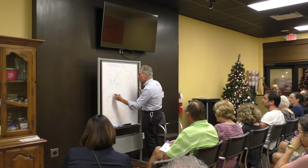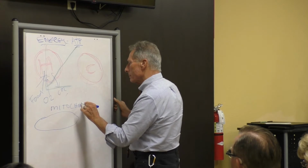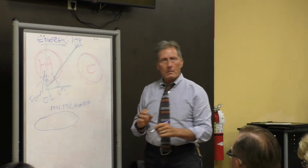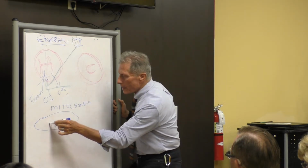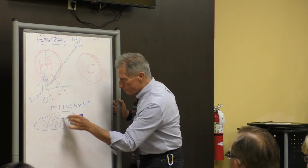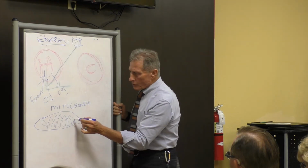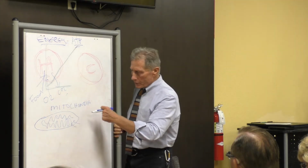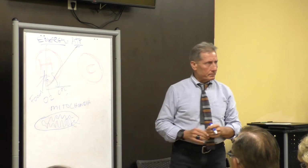And that organelle is called mitochondria. And that mitochondria has a very complex structure. Looks kind of like this. And when oxygen comes in here, and fats or sugar or proteins go in there, it can strip the energy off that food and make ATP.